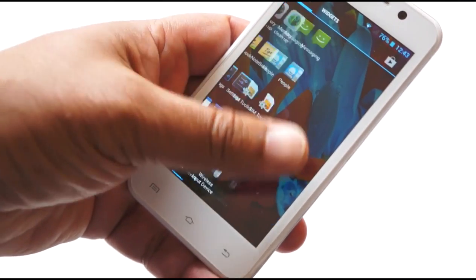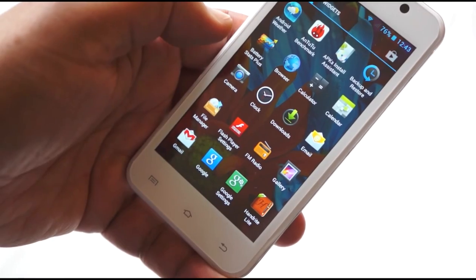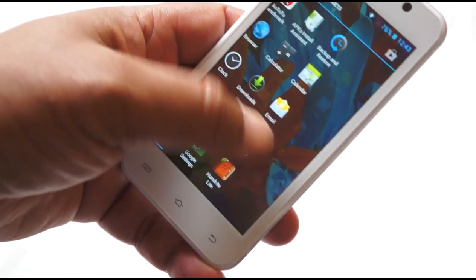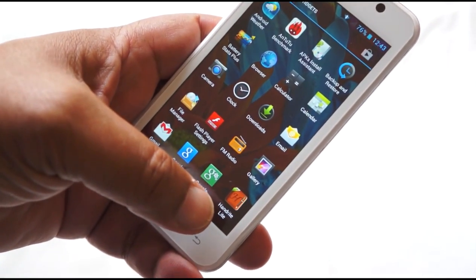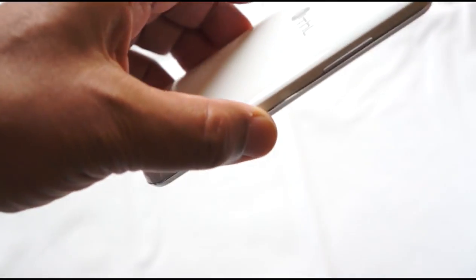But really, all of these smartphones now should start getting their act together. I know it's partly Android's fault or Google's fault, whoever you're going to blame. But anyway, it would be nice to see some sort of coordination across all the handsets. There you go, the THL W100. Very nice indeed.